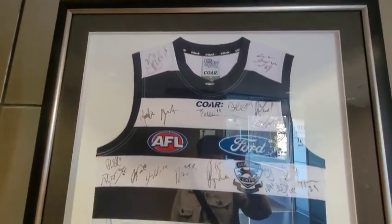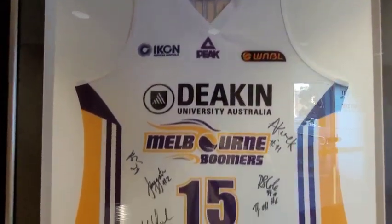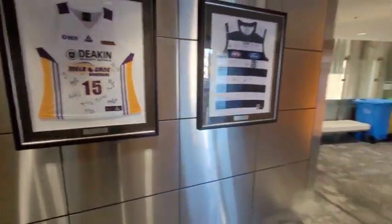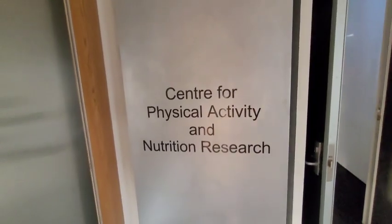By the way, Deakin also has three more campuses in the state of Victoria in Australia. There's two campuses in Geelong. One is in the Geelong City Centre, right at the front of the beach. And then the other one is in the Geelong suburb called Waurn Ponds. And they also have another campus in the regional city of Warrnambool.